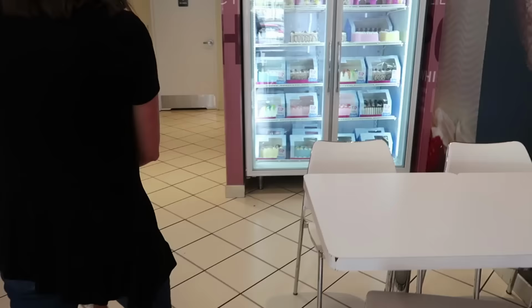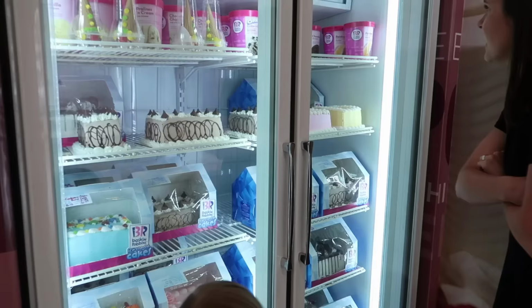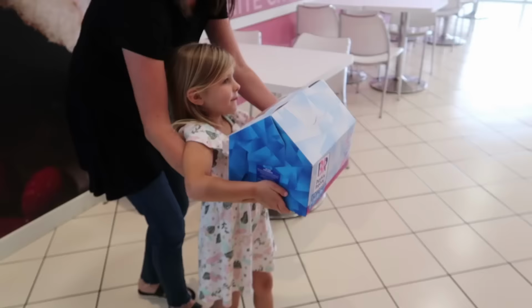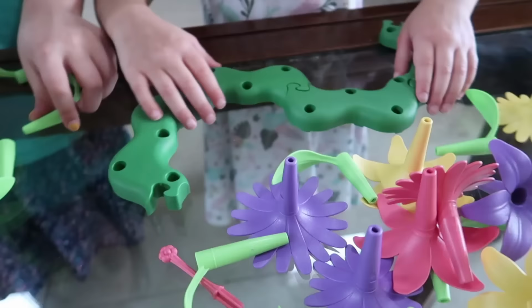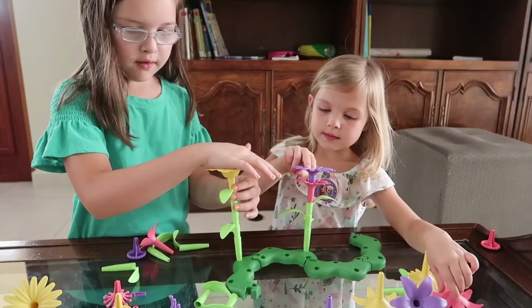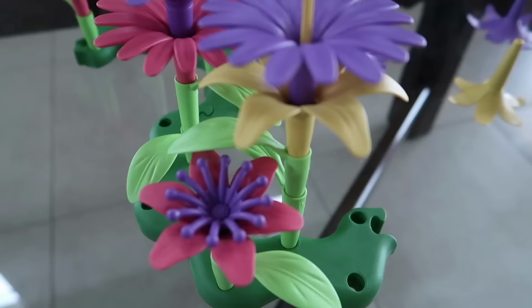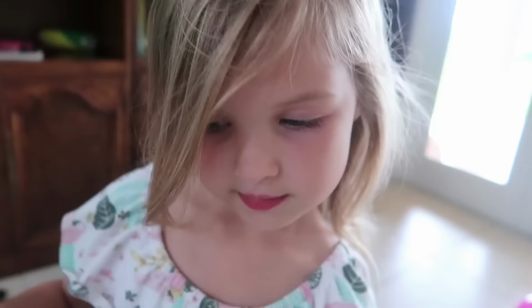So Laura wanted an ice cream cake for her birthday. Ooh, look at all the choices. Beautiful. Right there. There we go. These are beautiful, girls. Is it time to water it now?